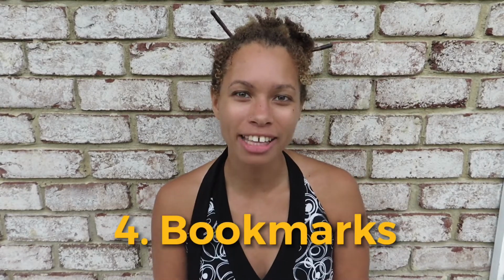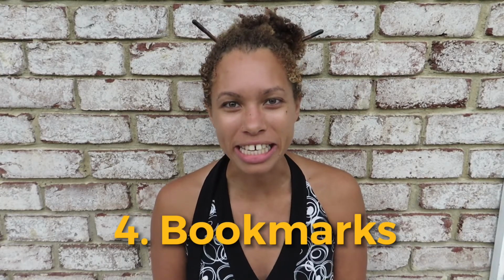Bookmarks. I love bookmarks. They're so easy to hand out, and when you're reading, you can mark your place, and then you can look at your own beautiful bookmark you've designed. But readers can look at your bookmark every time they're reading as well, and be reminded of your book, or check out whatever you have on it.